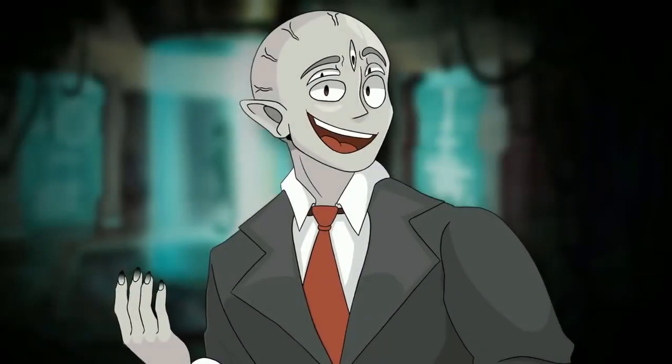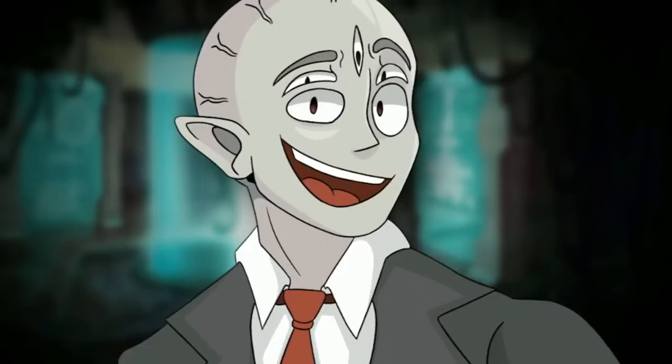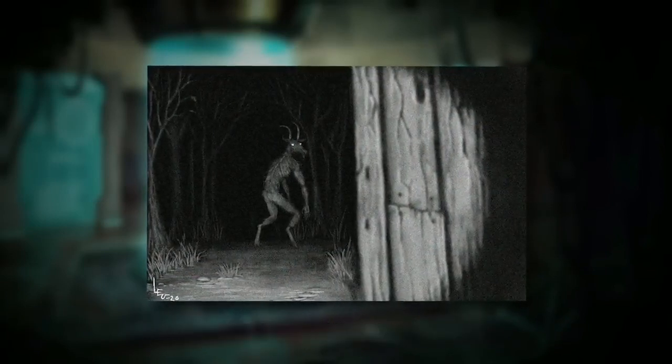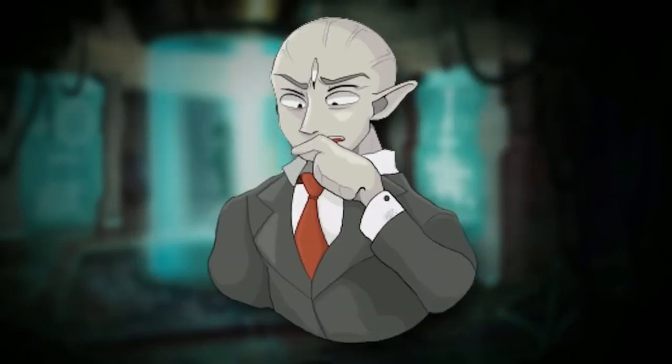Now I'm going to talk about the specific ones to this level. Now there are 6 types of them. There are humanoid entities, semi-humanoid entities, non-humanoid entities, passive ones, actively malicious entities, or AMEs, and empowered entities. Humanoids are the rarest form to find here, and they seem to almost be human. Not quite, but almost. They have 2 legs and opposable thumbs, but they just wander around and they seem confused. Then there are semi-humanoid ones, and they're common here. They have the upper body or lower body of a human, but the upper or lower of an animal as well. And they can't talk or communicate, and they really seem awkward and unbalanced, almost like they're a mistake.